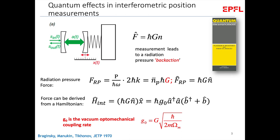This leads to a very fundamental principle: the very fact that you're measuring the motion also has a back action. This back action has two origins. One is that back action can result in classical dynamics, of which instability, cooling, and amplification are examples. But it also has a quantum component, due to the fact that this radiation pressure fluctuates, and there are quantum fluctuations. Now, if you take this classical force, you can also derive a Hamiltonian for these optomechanical interactions. You multiply the photon flux by 2ħk, so you have 2ħk momentum transfer, and then you recover n times ħg, where g is this frequency pull parameter.